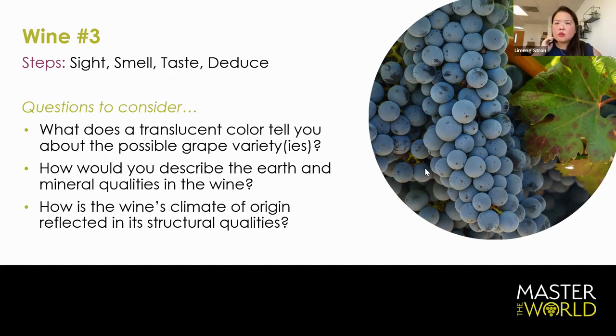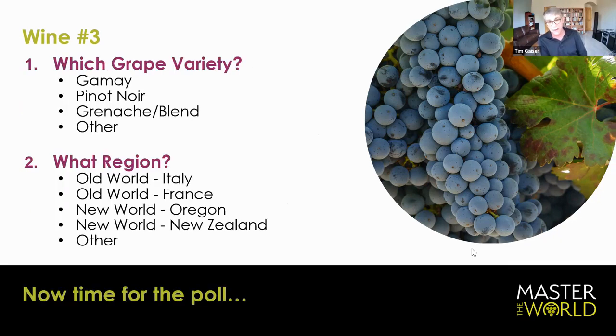Okay, here we are. Here are your votes, your possibilities, ladies and gentlemen. So we have Gamay, Pinot Noir, Grenache Blend. Your possible countries in the old world are Italy and France. And then in the new world, Oregon and New Zealand. Okay, all right. So do we want more information at this point, Li Ming, or later? I think that you can give a little bit more information.